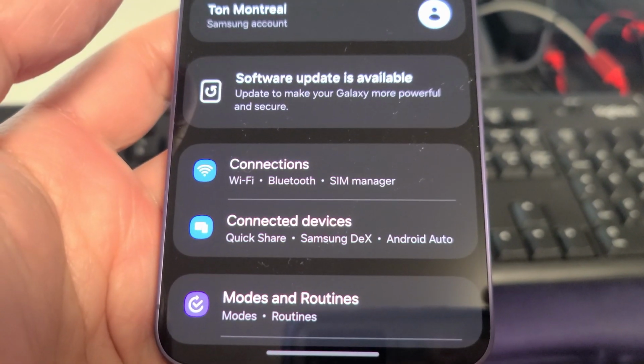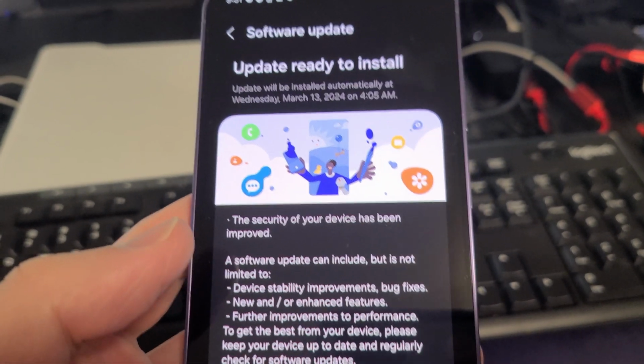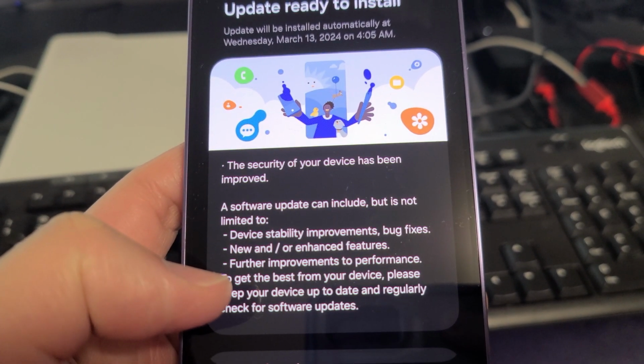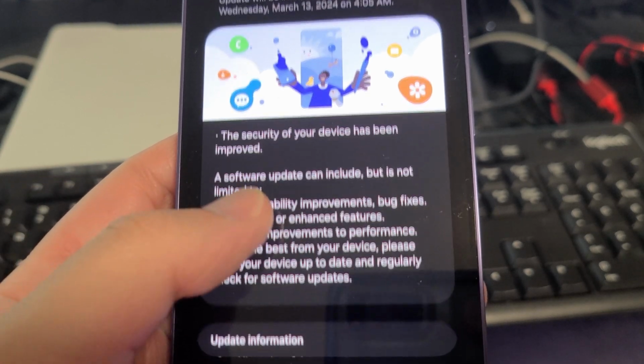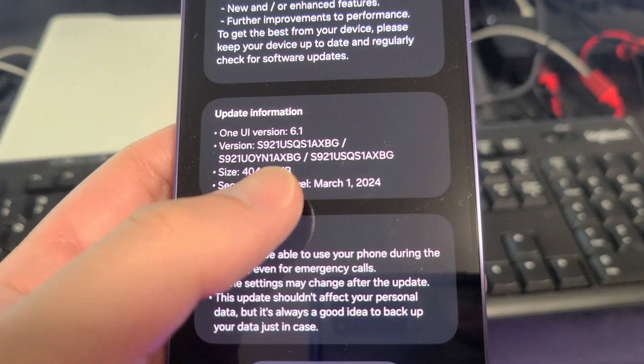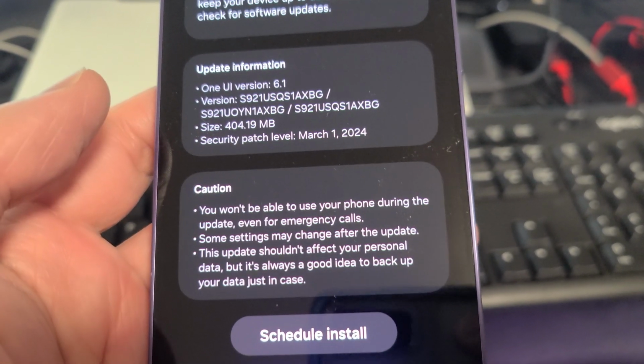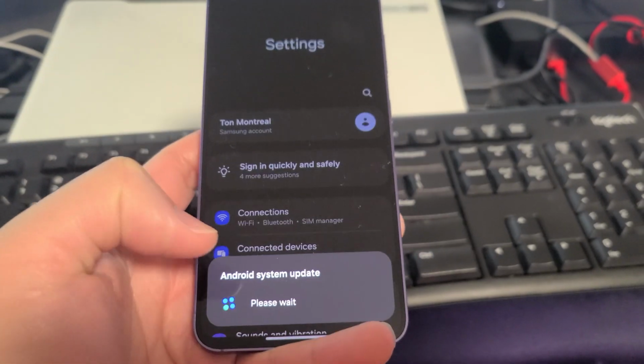So surprisingly, the battery did not last that long. I'm not really sure why. I'm not sure if you guys are having a better experience than I am, but initially it was great. Now I'm just kind of shocked at how much it dropped. But I do see there's an update on my phone, so I'm going to do that update, see if there's any improvement there, and I will keep you guys posted.